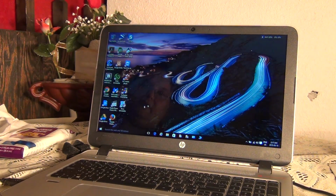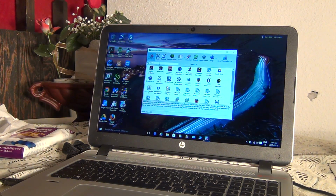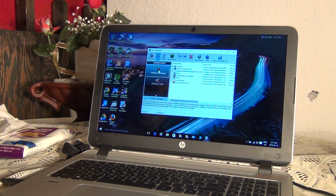So now what I do is I go through and I'll run Revo Uninstaller. I'll go under Tools, run Auto Run Manager, and I'll uncheck SpyBot Windows 10 upgrade. We already did that. I already previously unchecked Skype and Java. So we're just leaving a couple things there.